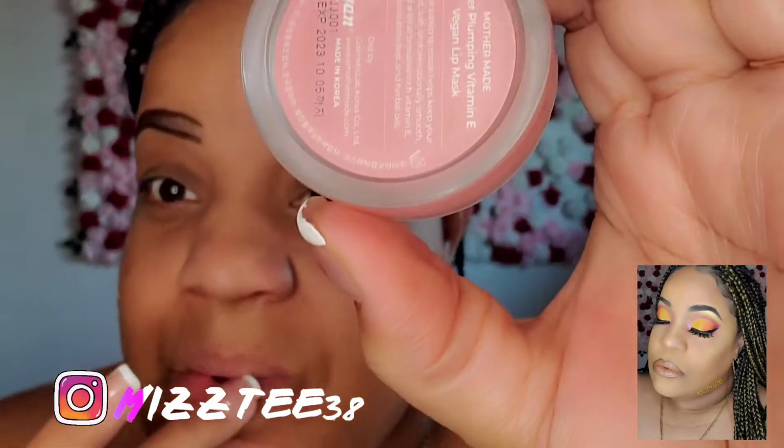Lips feel chapped right now. I'm gonna put some of this vitamin E on. I hate when my lips get chapped. This is by Mother Made.